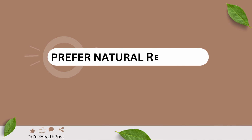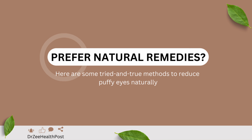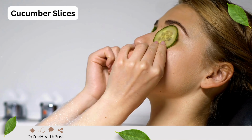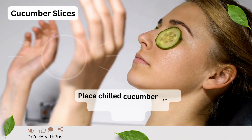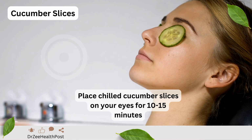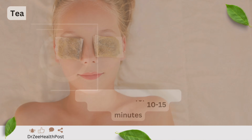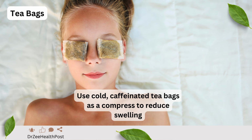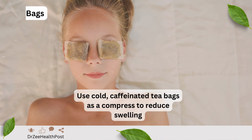Prefer natural remedies? Here are some tried and true methods to reduce puffy eyes naturally. 1. Cucumber slices. Place chilled cucumber slices on your eyes for 10–15 minutes. 2. Tea bags. Use cold caffeinated tea bags as a compress to reduce swelling.